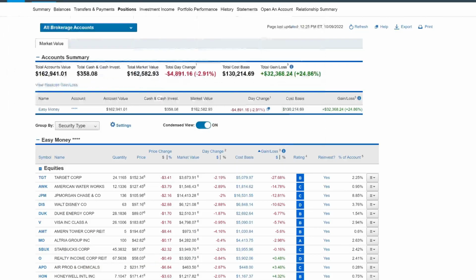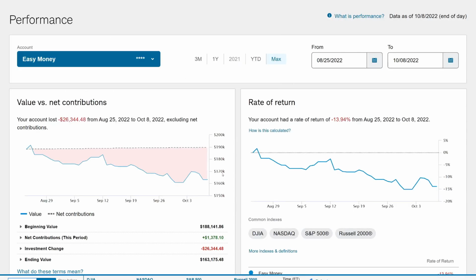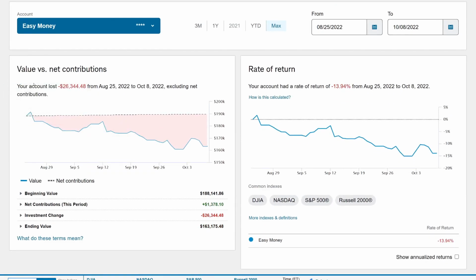So that'd be great. If we look at the performance overall, you'll see the total account loss, we've actually lost about $26,000, but we haven't really lost anything because we still own the same number of shares. It's just that each share is worth a lot less, which means that when the dividends hit the account, they get to buy even more shares. So definitely love the red, guys.